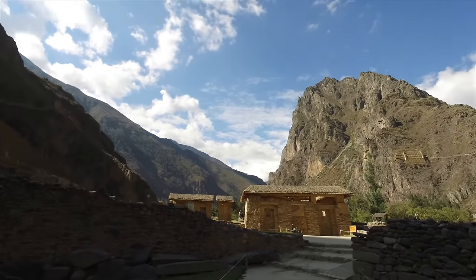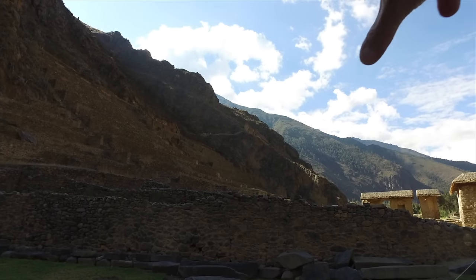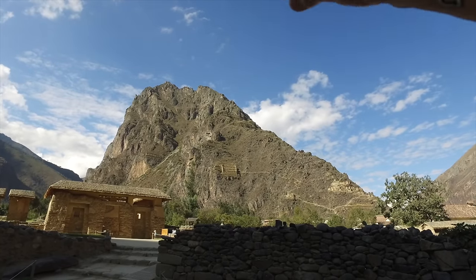And the female is productivity. All of the royal Inca food is produced here, and then taken up there in order to be stored.